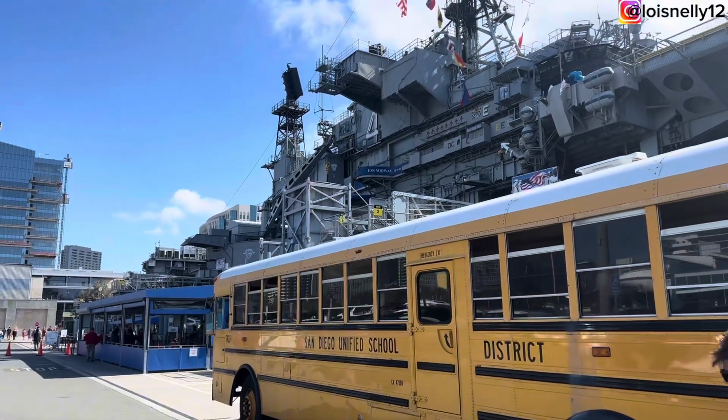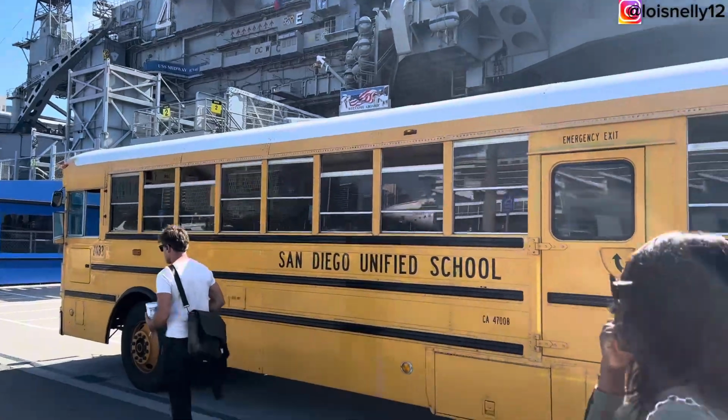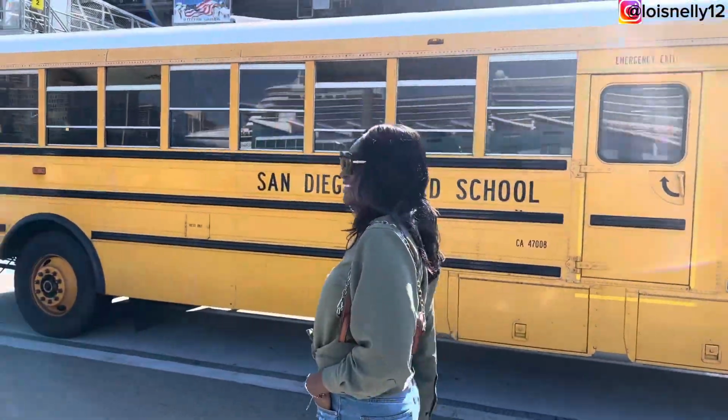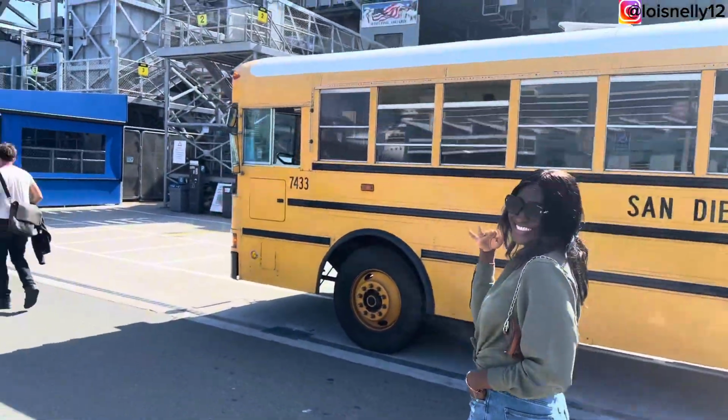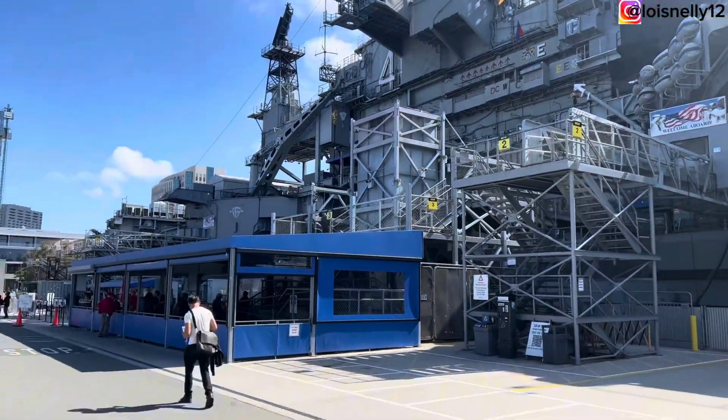It's already decommissioned, so it turned into a museum. This is my sister. It's so huge. So I'm trying to get tickets to go in to take a tour.